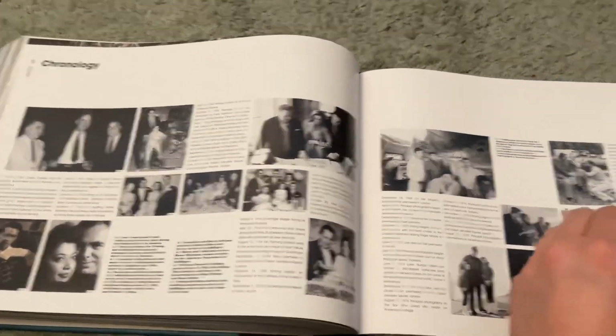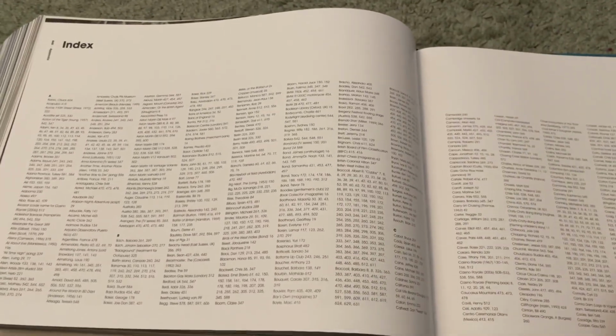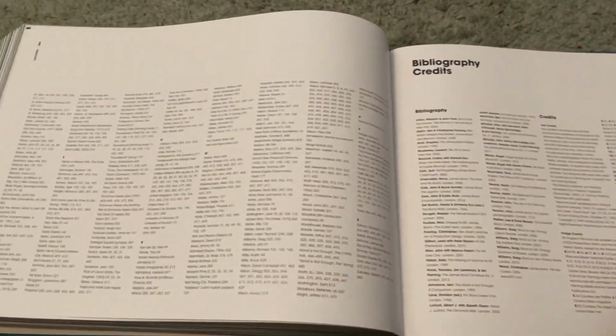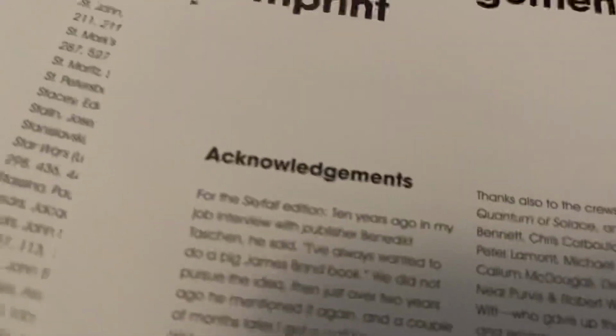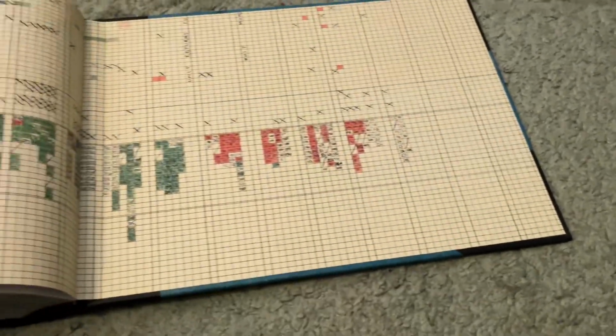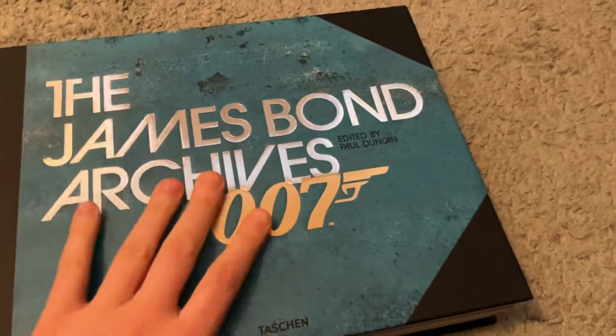And here's the appendix and the chronology. And the index, which is quite long, as you can see. And the bibliography. So let's see, how many pages are we talking? 648. So it's 648 pages, and the pages are gigantic. Like I said, it's just a massive, massive book.